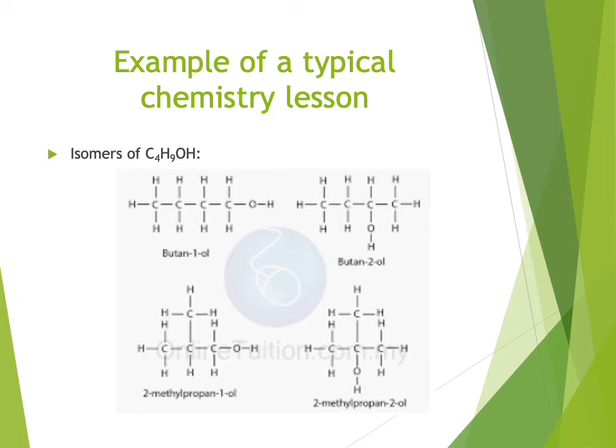We also have chain as well as positional isomers. Remember, both types are structural isomers overall. So we have 2-methylpropan-1-ol. So we've made the chain shorter, put the OH on the end, and we've put a branch on the middle carbon, and we also have 2-methylpropan-2-ol. Very well done if you managed to get all of them.